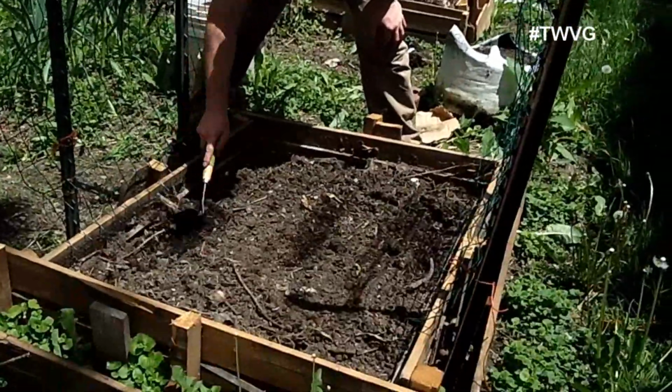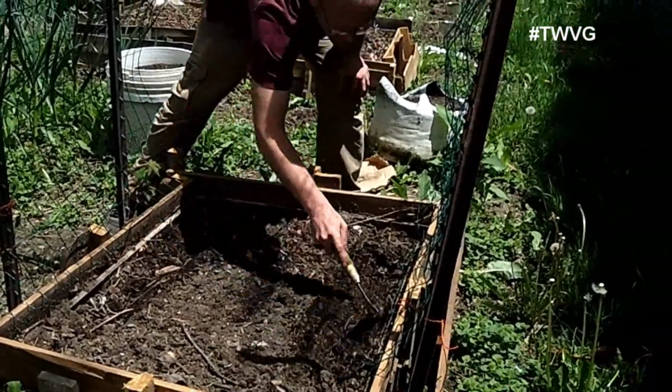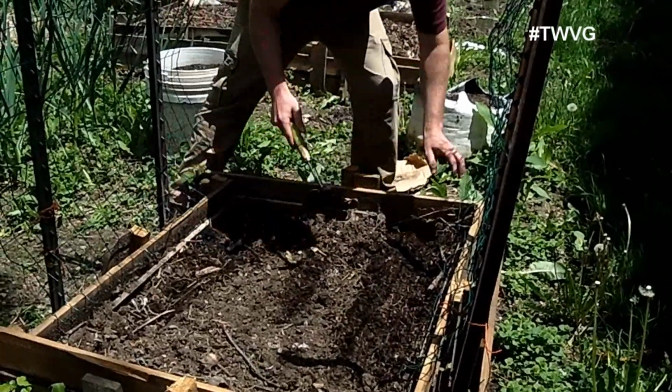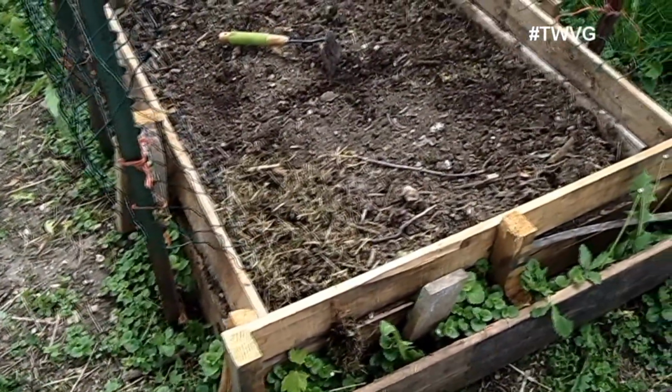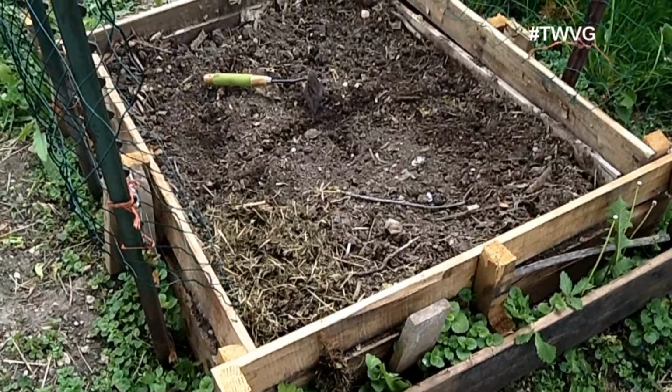Now this is just compost that came out of our compost bin. So there is going to be some weed seeds. If you do purchase compost, you're going to have weed seed free. Cucumbers do not like cold soil, so about the minimum would be 60 degrees, preferably 65 degrees Fahrenheit, and planting them at that soil temperature.